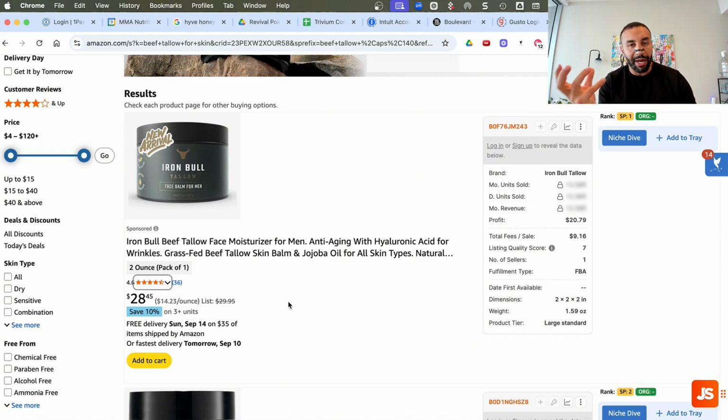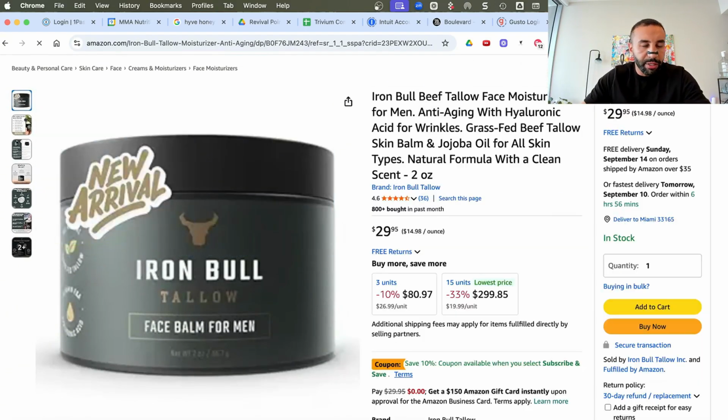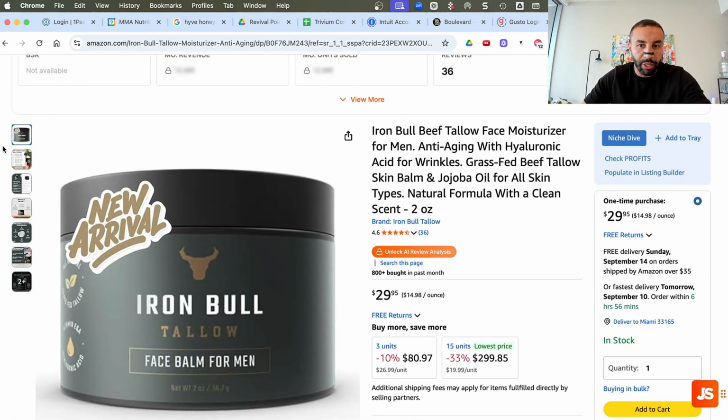We obviously want the algorithm to read the SEO well, but you also want someone to look at beef tallow face moisturizer for men, anti-aging with hyaluronic acid. Got it. This is actually pretty good. Let me click on it. Cool. And it's cool because they're targeting men. You know what I mean? It's like not a lot of beef tallow that's targeting men.